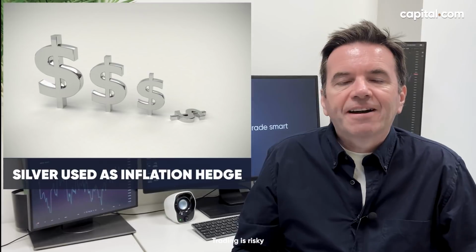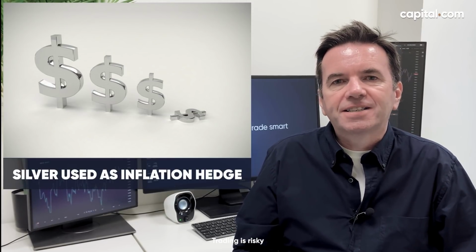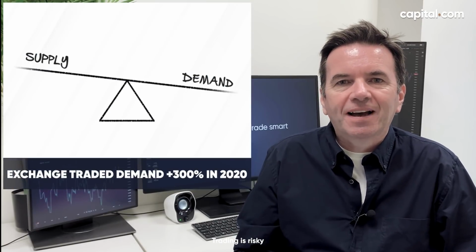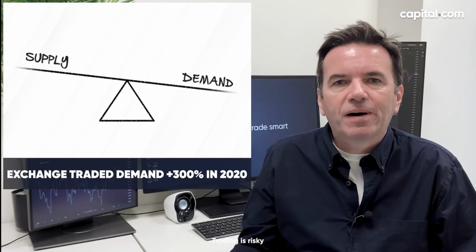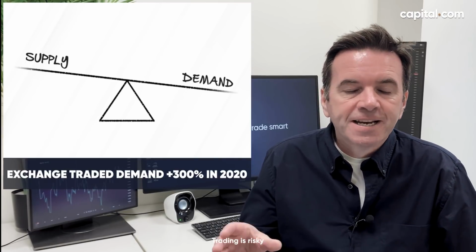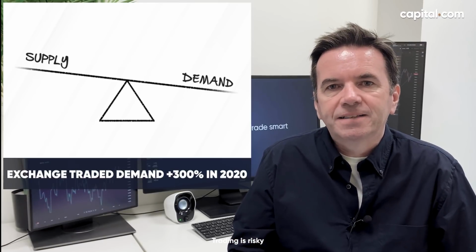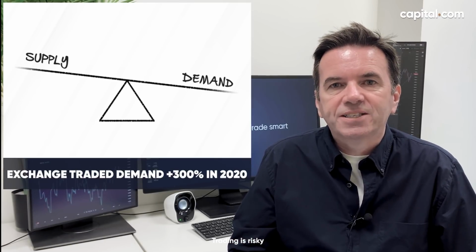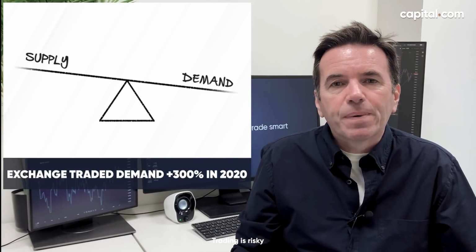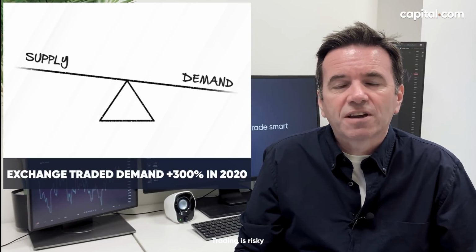There are a few ways of taking advantage, of course, of any rise in silver. It's the whole paper versus physical argument, buying silver coins, silver bars, or exchange-traded products such as exchange-traded funds. Exchange-traded products saw a 300% leap in demand during 2020. Perhaps that's flattening out a bit this year, but so far at least, however people are buying silver, we are seeing the price pretty well supported so far this year.